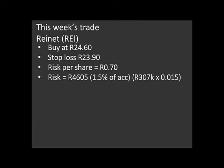Now, we've got 307,000 Rand at our disposal at the moment to trade with, so 1.5% of that is basically 4,600 Rand. So in order to calculate our position size, we take that capital risk of 4,600 Rand and divide it by the risk per share of 70 cents, and that gives me 6,578 shares, so rounding that down slightly to 6,500 CFDs, and that's what I've bought for the portfolio this week.